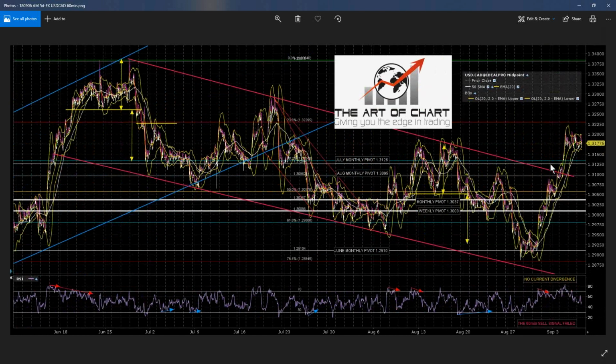USD CAD, this looks like thrust up and a flag forming.